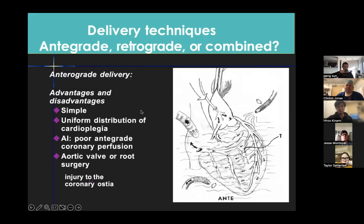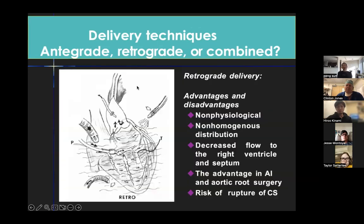So for delivery technique, we usually do just antegrade delivery via the coronary ostium. But a different option someone does is retrograde, which is more common in adults. Based on my experience, South Carolina folks still do it, and they love to use retrograde. The pitfall of using retrograde for pediatrics is the size of the cannula, and it's also hard to measure the pressure, right? A little tricky to measure the pressure.